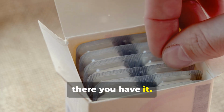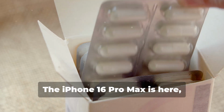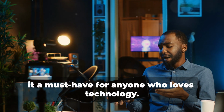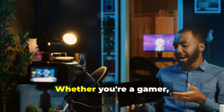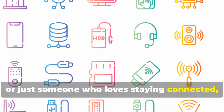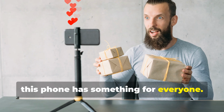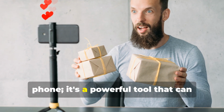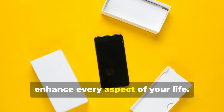So, there you have it. The iPhone 16 Pro Max is here, and it's packed with features that make it a must-have for anyone who loves technology. Whether you're a gamer, a photographer, a professional, or just someone who loves staying connected, this phone has something for everyone. The iPhone 16 Pro Max is more than just a phone. It's a powerful tool that can enhance every aspect of your life.